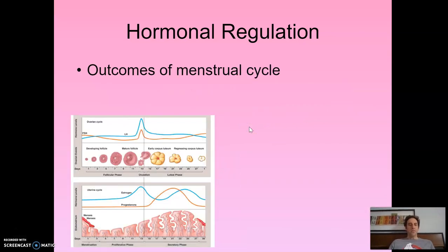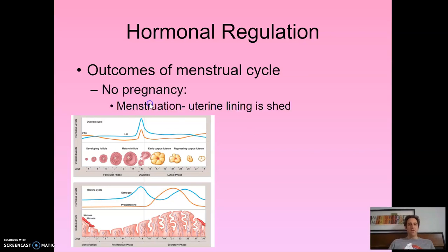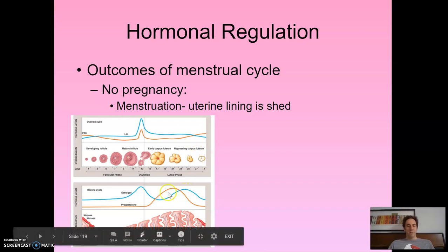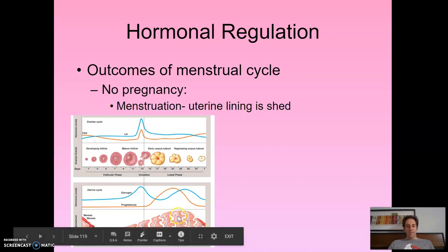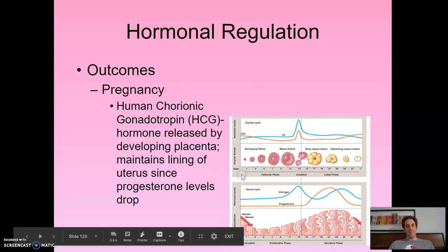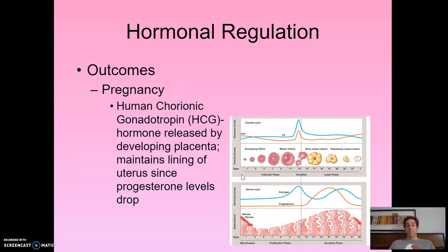So basically, there's two outcomes of this menstrual cycle. Outcome number one is no pregnancy. If no pregnancy occurs, then what happens is this corpus luteum slowly disintegrates. As it disintegrates, progesterone levels drop. And without progesterone to maintain the lining of the uterus, it is shed. And all the cells and blood vessels and nutrients that were built up in preparation for pregnancy are released during menstruation.